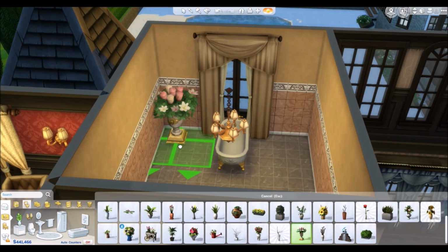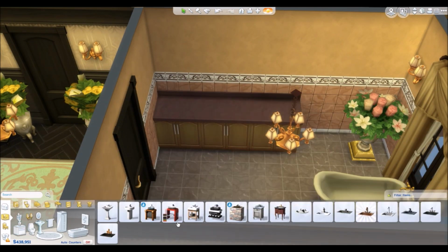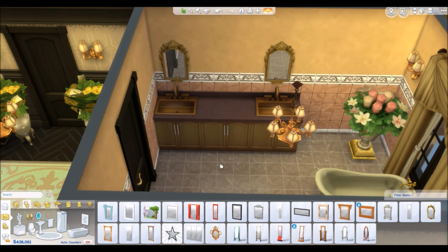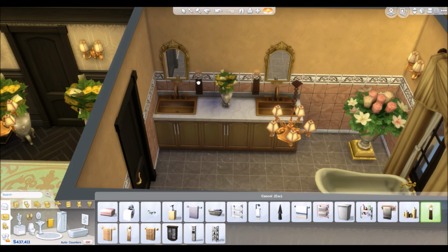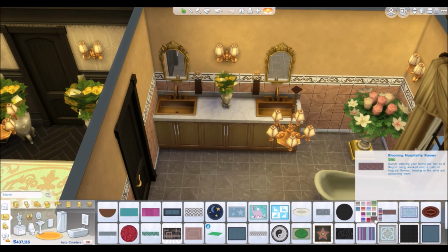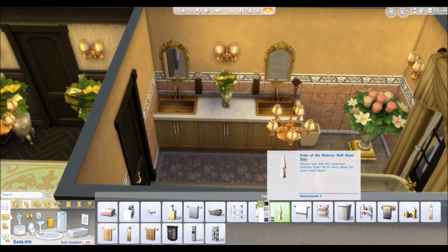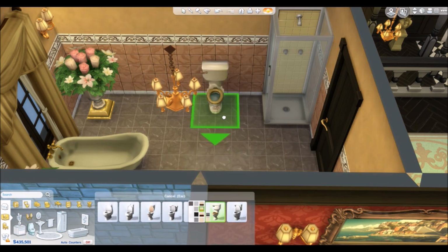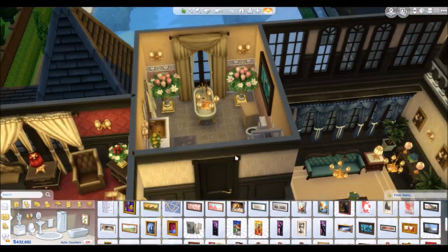This is the upstairs bathroom that is accessible to the entire house. I love this bathroom. I love the colors in it. Again, very gold. I did change these cupboards to have a white top instead of a black top. Very plain, not very cluttered. And I did put this rug in there. I know it doesn't really match the colors and everything, but I just really liked it. I just really love this bathroom. I think it's just so nice. This is the toilet that I believe does not get deleted, and I'm assuming it's because I didn't put the trash bin next to it.